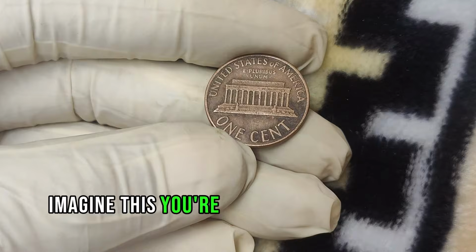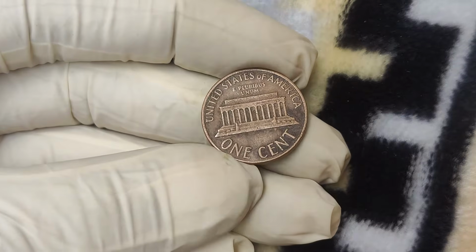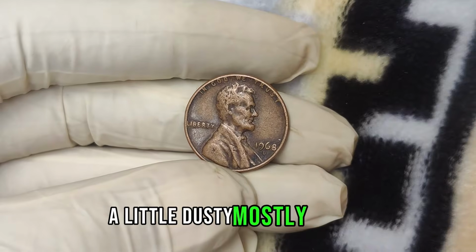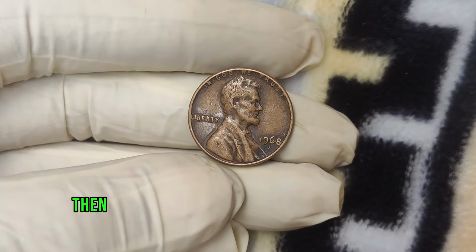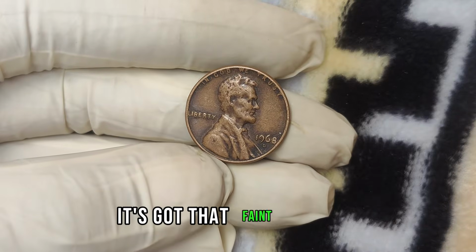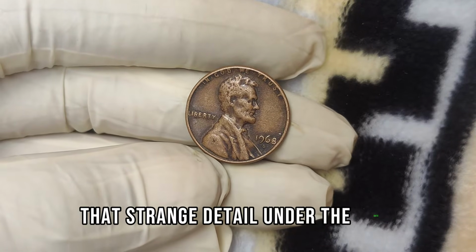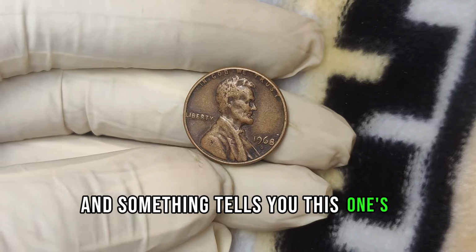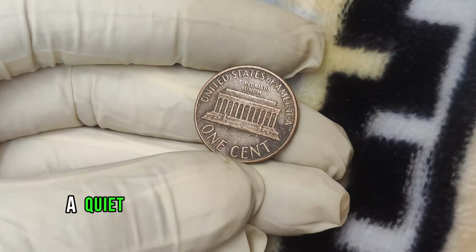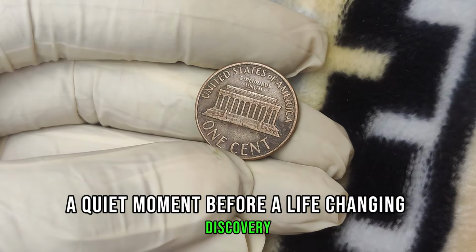Imagine this: you're digging through an old jar of coins, maybe one you've had since childhood. A little dusty, mostly copper, nothing special. Then suddenly, one penny catches the light differently. It's got that faint shimmer, that strange detail under the date, and something tells you this one's different. That's how it starts for most people who find these rare coins. A quiet moment before a life-changing discovery.